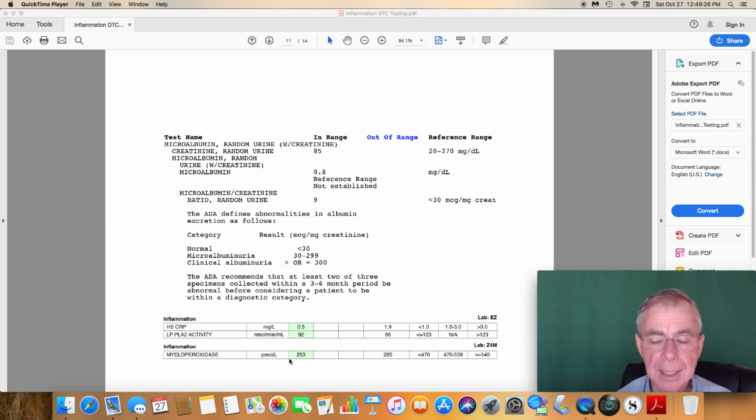Myeloperoxidase, that's a key indicator that you've got some very active inflammation going on. You want to have myeloperoxidase in your system normally, but you don't want too much of it. A good number is below 470. I'm at 253. That's pretty good. 3 months ago, my number was 285. So I've come down a bit. And I now know that I'm in pretty good shape on my inflammation. I just can't take the foot off the gas, or I'll probably go back to where I was.